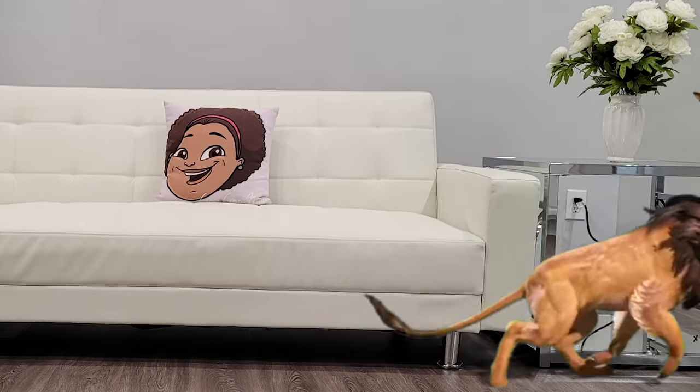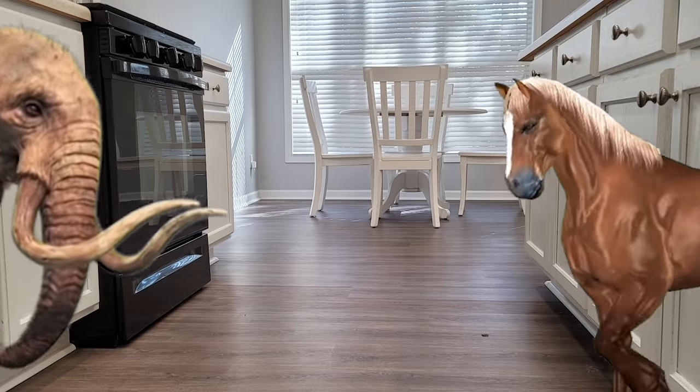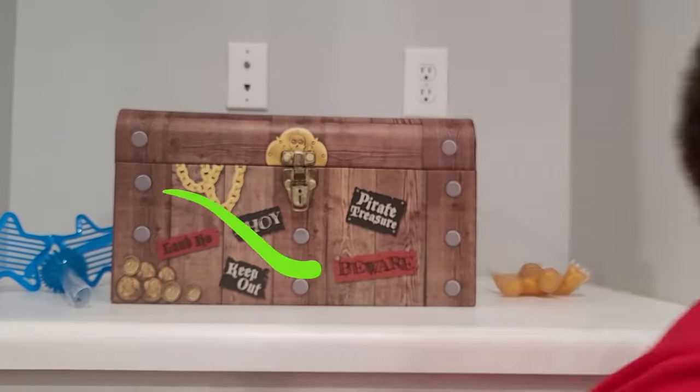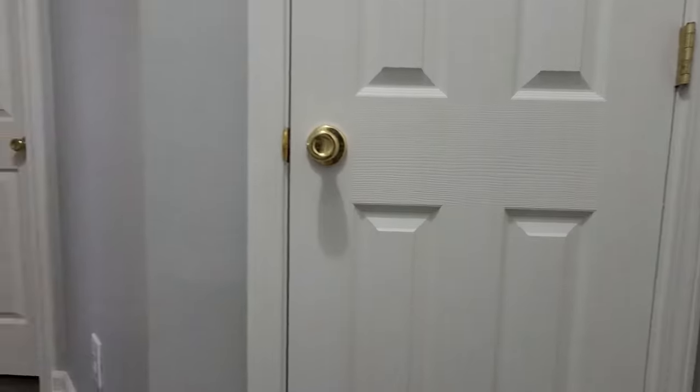You guys count while we hide. One, two, three, four, five. And now here I come. What animal can I find first? Goat and fish. Hey! I see goat and fish.